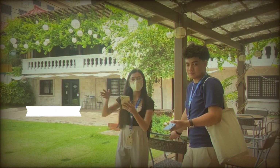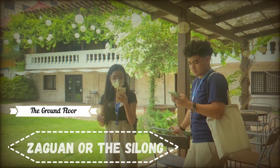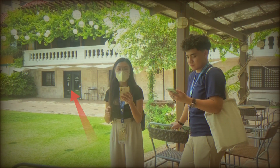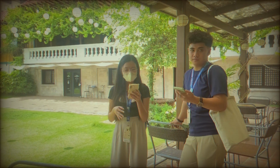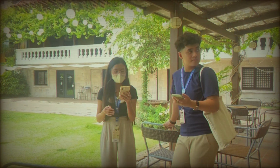The ground floor of the house is called the zaguan or the silong. It was once used as a storage area where sacks and bales of crops from the family's farms and rural areas were kept before they were traded elsewhere or shipped to other places in the Philippines or even abroad. This floor features the larger history of the Parian district, the city, and the families who lived here.